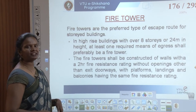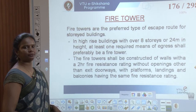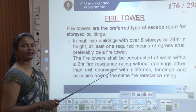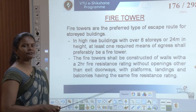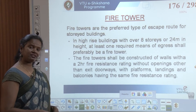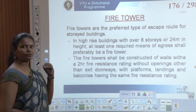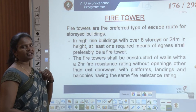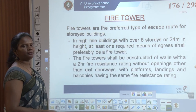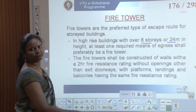Fire tower is also very important in high rise buildings, especially vertical buildings. Fire towers are the preferred type of escape route for storied buildings, that is mixed use or high rise, particularly vertical buildings. In high rise buildings with over 8 stories or 24 meter height, if the total height of the building measured from the ground level is more than 24 meters, or the other way is to check with the stories. If the building has more than 8 floors, then it is considered a high-rise building for fire regulations. So at least one required means of egress shall preferably be a fire tower. So a fire tower has to be provided in that particular condition, when you have 8 stories or 24 meter height.